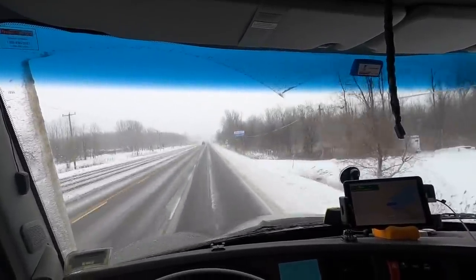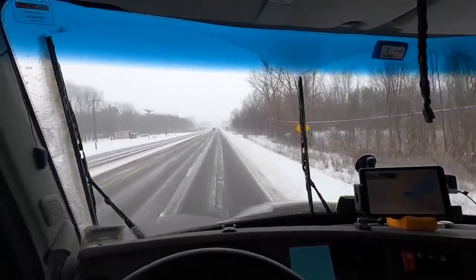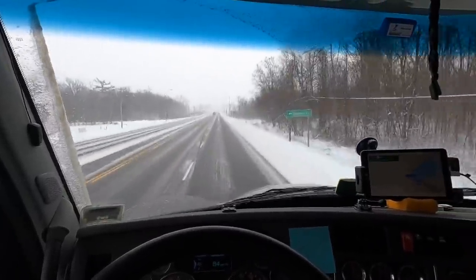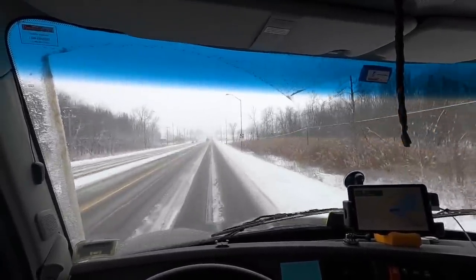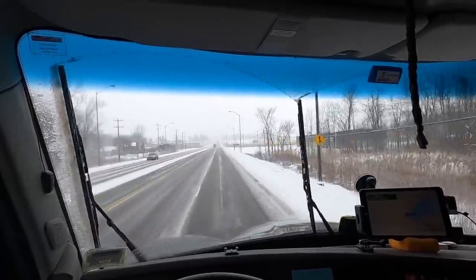Maybe one in 10 loads will be like that. The others are, what are you paying? $2 a mile, $3 a mile. So guys, come on. What is this, a driving operation? Well, they don't want to pay.